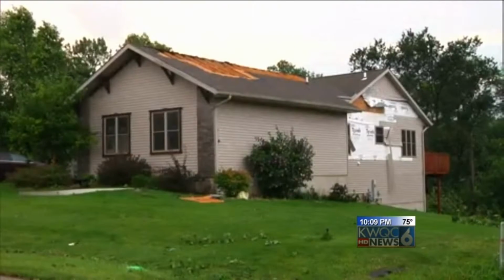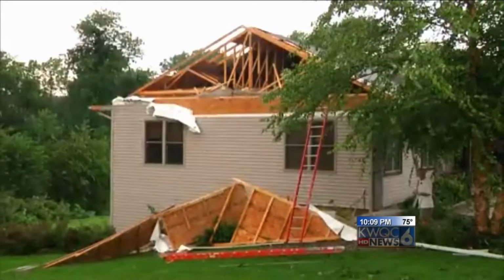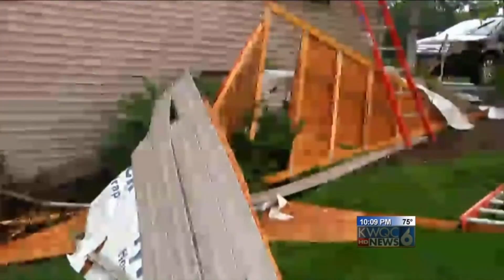Have you ever seen any type of storm damage like this in Port Byron before? I have not. No, I've never seen damage like this before. I know there's been worse than what we've been hit with, but for me personally, this is the worst I've seen. Now talk to me a little bit about the damage that has happened to your home. What did you see when you came home?